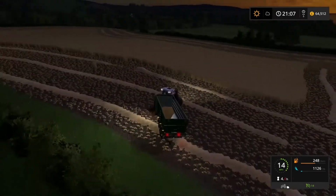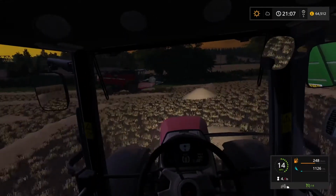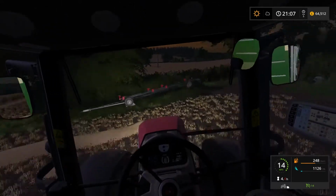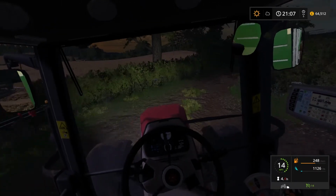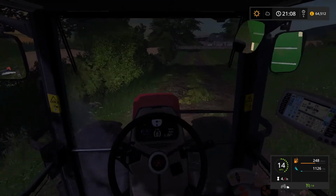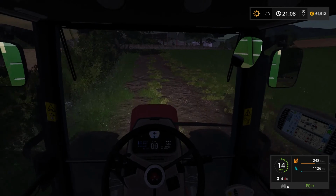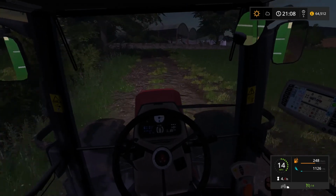So as you can see, very happy with the progress we've made today. We will come back and finish that up tomorrow. But we've got plenty to get on with there as well. And hopefully tomorrow or next time you see us as well, we'll be drilling some of next year's crops. So that would be nice to get on with that side of things as well.